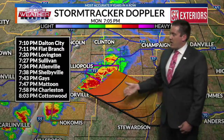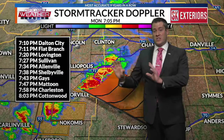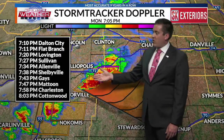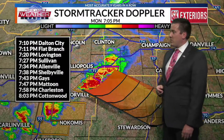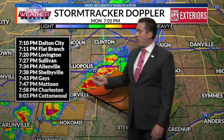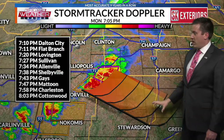So, Jack, I do want to just mention, I just checked the update. It's actually moving at 45 miles an hour. Okay, so that makes sense now. When you get that push, it's not only becoming more of a wind threat, the storm itself is now moving faster as well. So now we've got some updated times to reflect that it's moving at 45 miles an hour to the southeast. Dalton City at 7:10, Flat Branch 7:11, Lovington at 7:20. Some of these may not have changed a whole lot, but we add in some other spots like Shelbyville coming at 7:38, Gays 7:43, and then Mattoon 7:47, Charleston just before 8 o'clock. That's if it keeps on going in this direction.